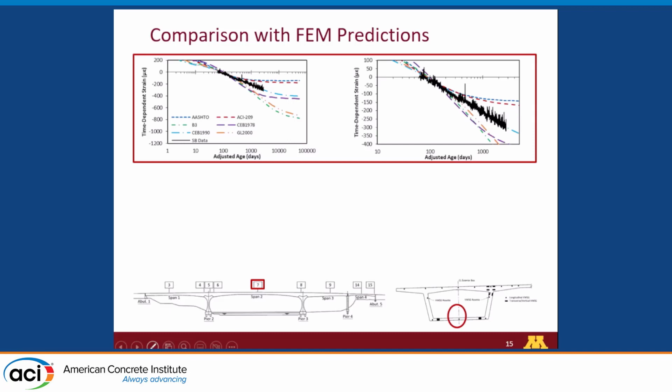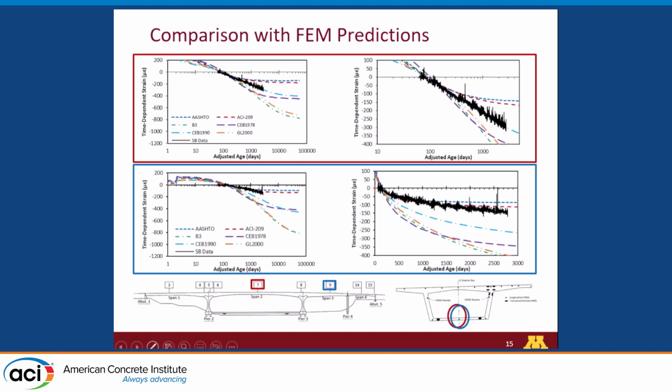This is just more comparisons at different locations. I think we get the idea, but the reason I bring this up is, if you're looking at different locations throughout the structure, you might think, oh, maybe a different model works here. Well, there are a lot of complex interactions depending on if you're looking at, say, negative moment regions at the pier, or positive moment regions, or even different spans. So it gets quite complex depending on where you're looking. That's why I say I don't want to put too much stock into saying this model's right, this model's wrong, but rather look at the scatter of the different predictions and the general trends of the data that we're also observing here.